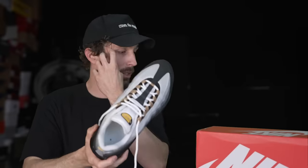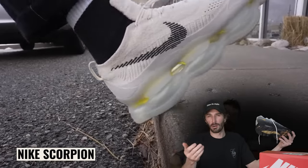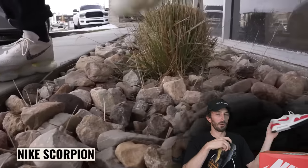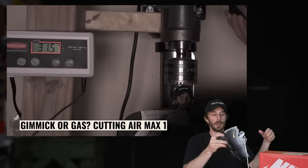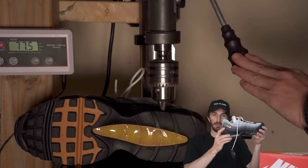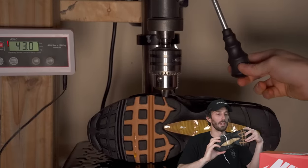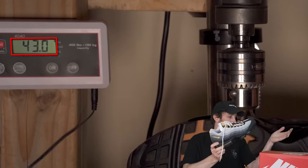But what about how easy this is to pop? Because that's always my main concern with any of these air wear shoes or these Air Max shoes: what if I just step off a curb weird or I step on a nail? Well, the Air Max 1s came in at 31 pounds to puncture through, where the 95s took a pretty solid 77.5 pounds to pierce through this air unit and 43 at the ball of the foot. So better than the Air Max 1s.